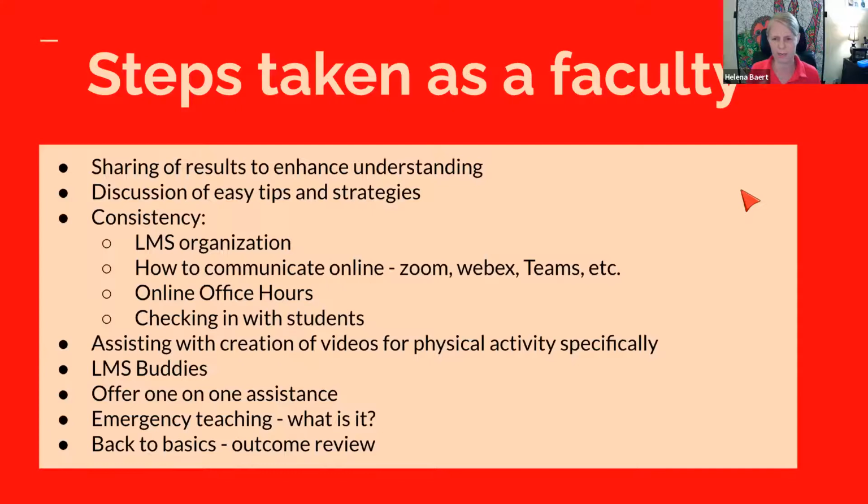So you could kind of buddy up to help each other out. And we definitely were at that time, in the spring, talking about emergency teaching. So basically that first survey and the action that we took was, what are the tips and strategies for emergency teaching? How do we help the students? How do we keep our integrity and keep our standards for our classes, but still be flexible with their needs and their concerns? And how do we do all that?